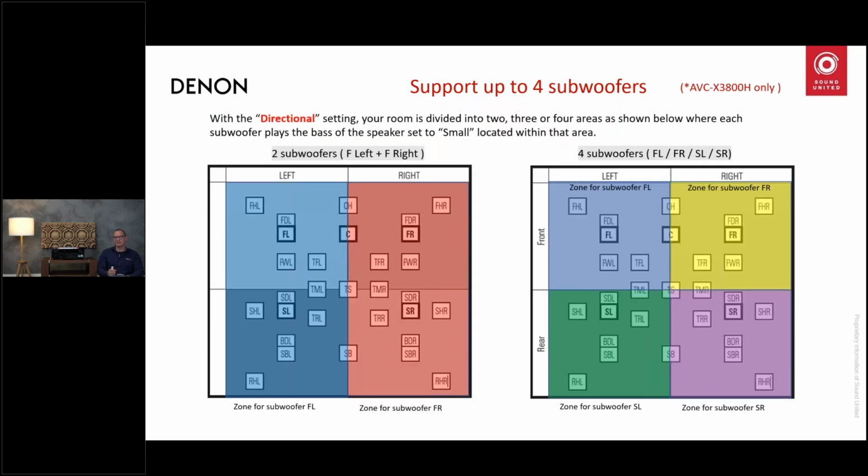On the left-hand side, working with 2 subwoofers, front left, front right, you can actually divide your room into the blue and the red area. So in the left and right for the bass, you get a directional bass. And if you go even for 4 subwoofers, you get the blue, the yellow, the green, and the purple areas for your subwoofer signal. So that really gives you a nice possibility to distribute the bass sound in your room.